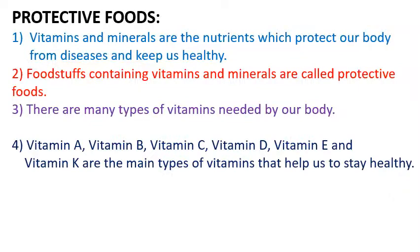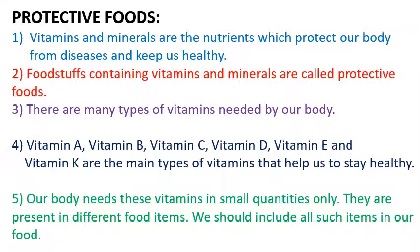Clear? And next one. So we have vitamin A, vitamin B, vitamin C, vitamin D, vitamin E and vitamin K. These are the main types of vitamins that help us stay very healthy. And there are still more vitamins that you can learn about in the higher classes. Clear? All these vitamins are needed by our body in small quantities. They are present in different food items, children. We should include all such items in our food. Clear? Now, I want to show you in a pictorial way.